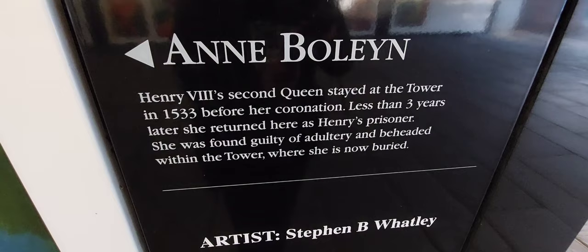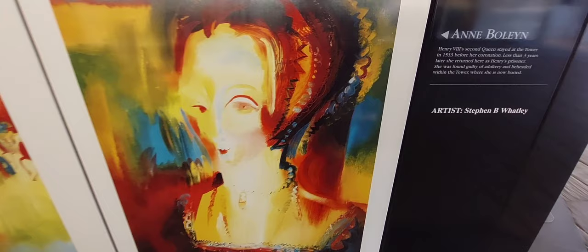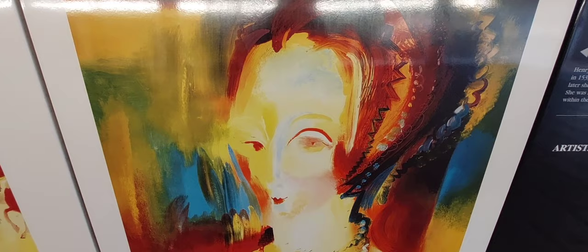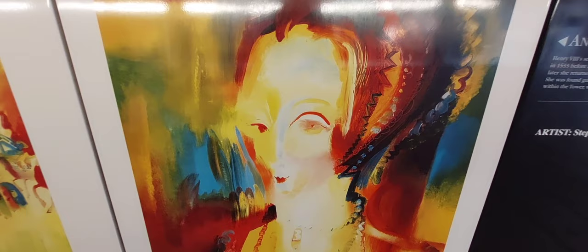In fact, Anne Boleyn was executed at the Tower right next to us, and she'd been accused of treason by way of adultery, cheating on Henry VIII. However, she had also been accused of witchcraft, and some say Henry thought that she had created a powerful love potion because there was no way he could have fallen in love with her.